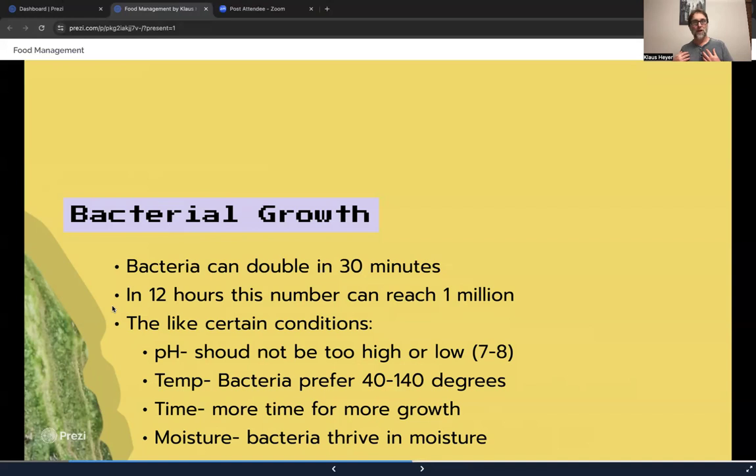So the pH, the acidity level of our body, that's what they like as well. The temperature of our body, think about what your temperature is, somewhere around 98 degrees. They love that temperature, right? So think about what you can live at. That's what they like. They prefer a temperature between 40 and 140 degrees. The longer the time, the more they can grow, and it's exponential growth. And then they love moisture. They love things that are wet. So that's why we always try to keep food dry and cold.